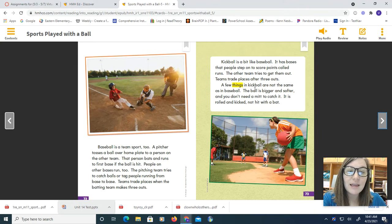A few things in kickball are not the same as in baseball. The ball is bigger and softer, and you don't need a mitt to catch it. It is rolled and kicked, not hit with a bat.